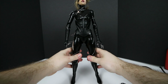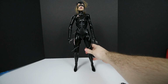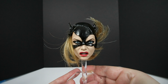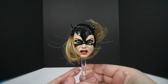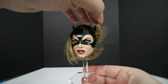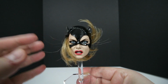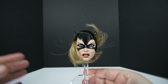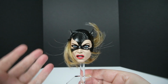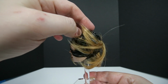Let me go ahead and get this thing stable so I can zoom in and show you guys the awesome battle damaged head sculpt. That is the battle damaged head sculpt that comes with it, and it is pretty damn amazing, if I have to say so myself. The hair is actually already styled, and it's positioned to that crazy battle damaged look that's in the film. So I'm sure you could style it yourself, but I don't think you really need to mess with it too much. So there it is.